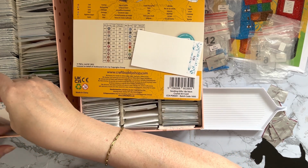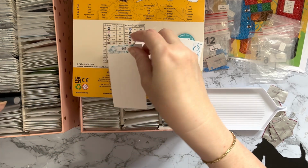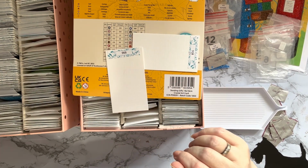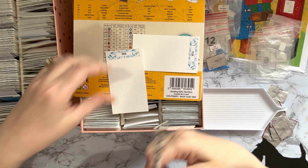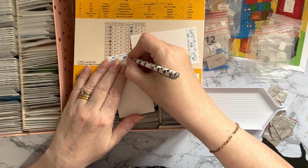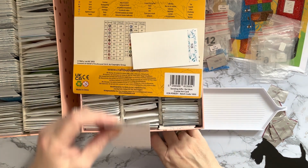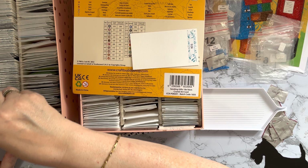Oh, I've got two 966s. I think that should be 996 then, so let me just alter that. I know I bought these as slight seconds from Rebecca. So that's 996. I'll do that better later on.